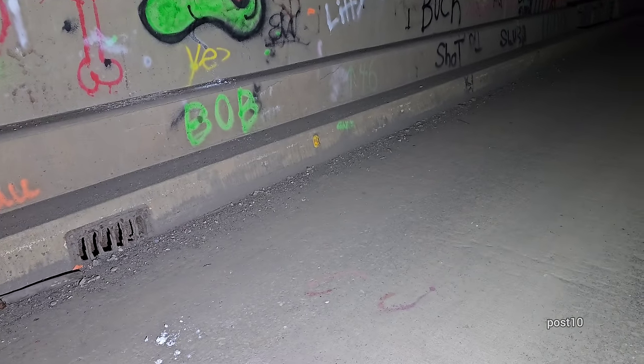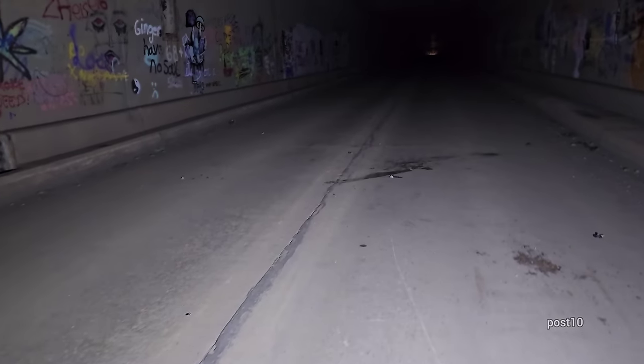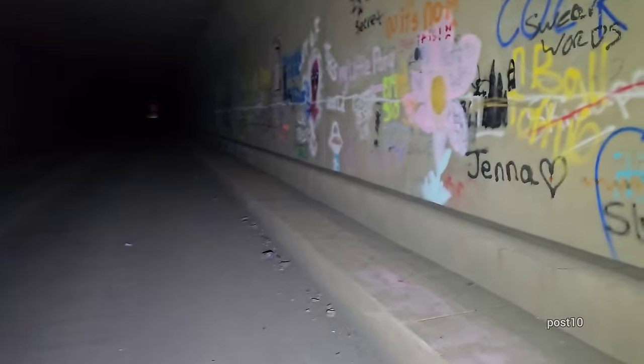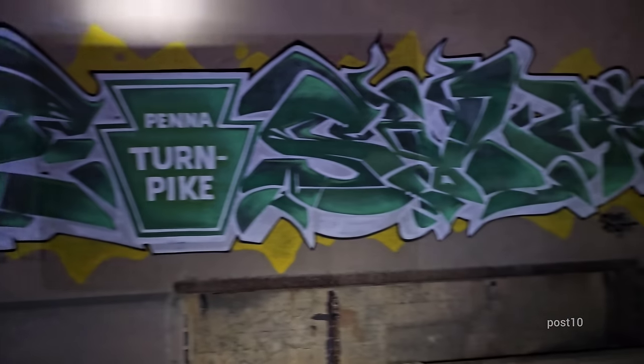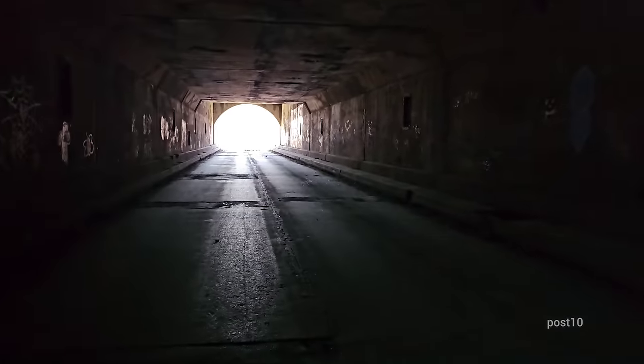And there's still a road reflector in here that's working. Someone smashed like a big wine bottle in here. Yeah, you see how it's pretty clean in here. I heard they bring street sweepers in every now and then so that someone riding a bicycle doesn't crash in the dark if they forget to bring a light. Pennsylvania Turnpike. There's a bunch of fruits on the wall. Almost out of the tunnel.